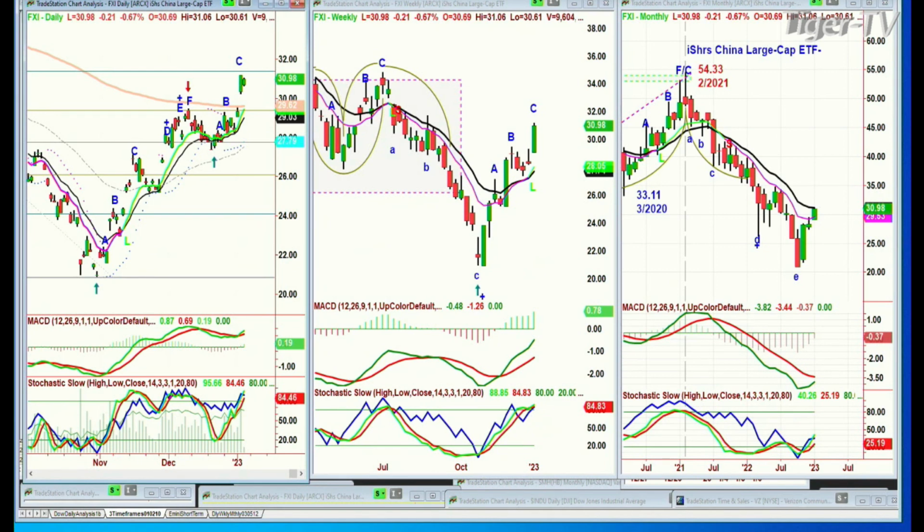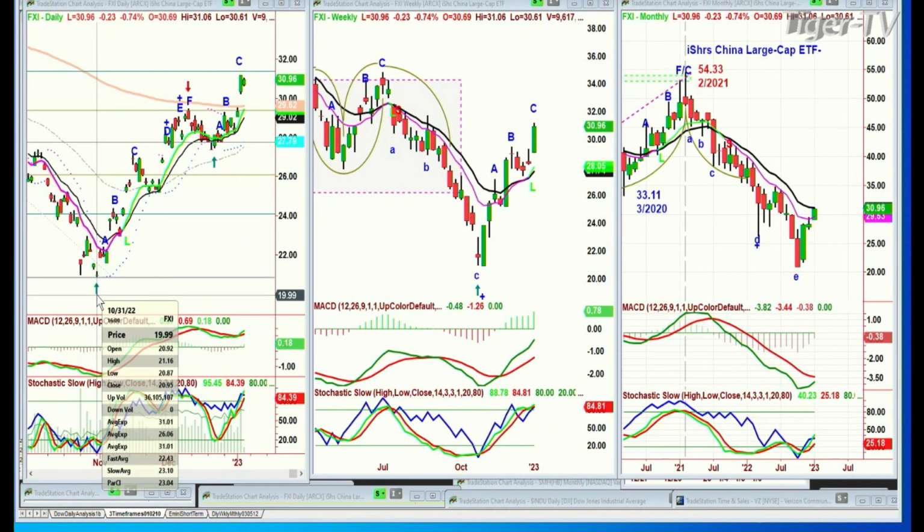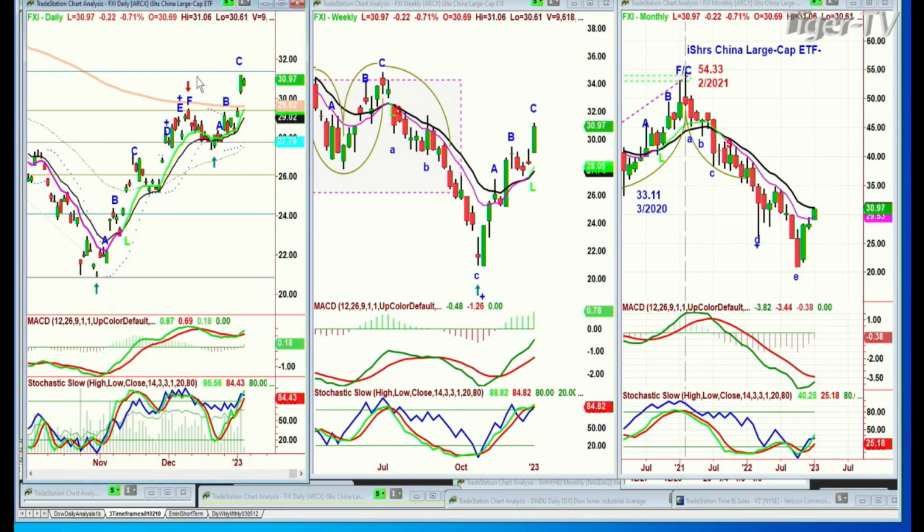Considering all the bad news coming off the low that was made, that was the low of late November, was it? Wait a minute. Late October, the 31st, early November, at 20.87. We are now at 30.97. I would say that's a 50% gain. That is a fantastic gain. But if you're looking at the monthly chart, there's a lot of work to be done. The weekly chart is a nice V-shaped pattern.